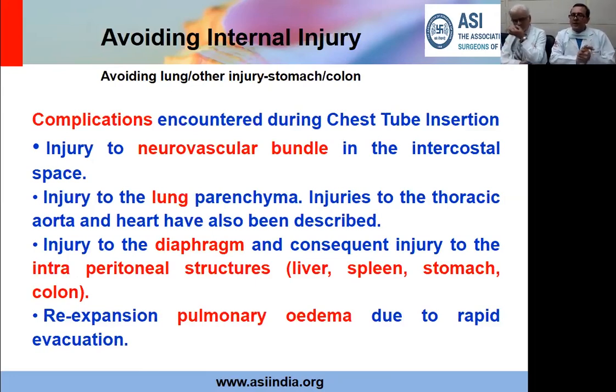Now, as far as lung is concerned, the commonest reason why lung injury occurs is that when you are making the puncture, you don't keep your artery forceps guarded with the other hand. You just puncture. So initially there is the resistance, and as soon as the resistance gives way, just like we have this problem in Veress needle insertion also, the artery forceps goes in and it hits into the lung. If it's a long Kelly, sometimes it can injure, especially on the left side, it can injure the heart.